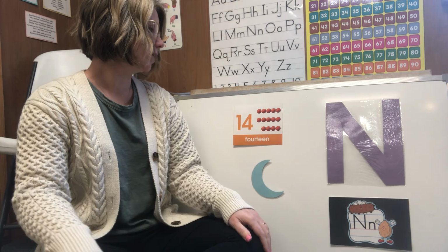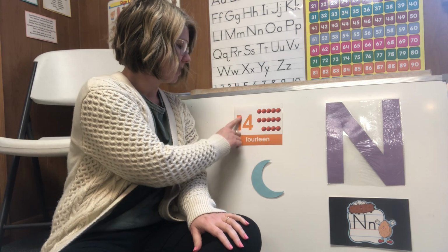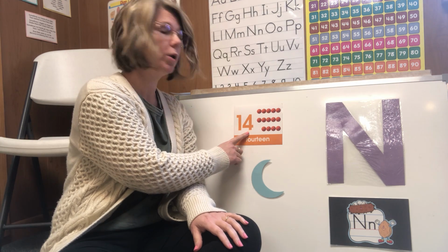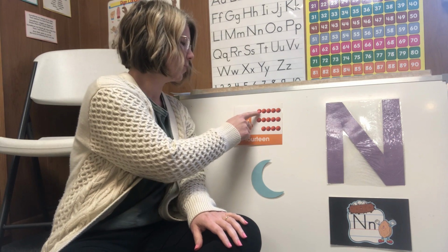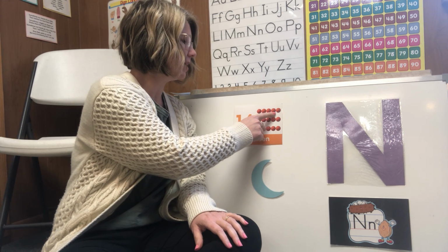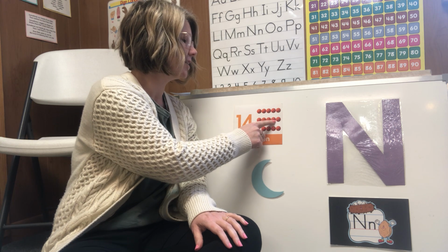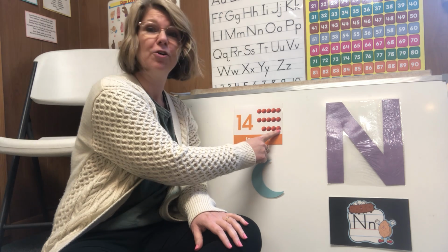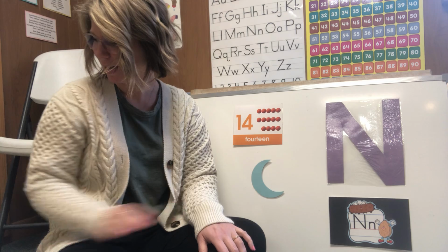Okay, on to our numbers. This is our new number this week. It has the number 1 and then the number 4. This is called 14. Let's count the basketballs. 1, 2, 3, 4, 5, 6, 7, 8, 9, 10, 11, 12, 13, 14. Very good. Our numbers are getting bigger and bigger.